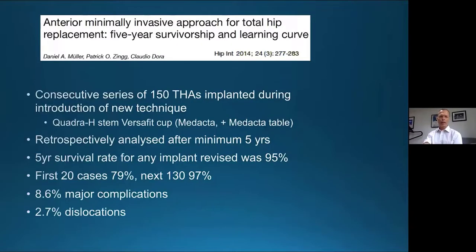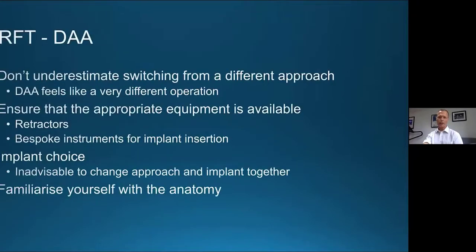This was another study from Switzerland looking at where they were using a traction table, the Medacta stem, and they retrospectively analysed their results after a minimum of 5 years. And the five-year survivorship rate for any implant revision was 95%, but for the first 20 cases, the survivorship was 79%, so markedly lower. The complication rate was 8.6%, and also quite a significant dislocation rate. So again, that's from a good surgeon, a good unit, and you could see a significant learning curve.